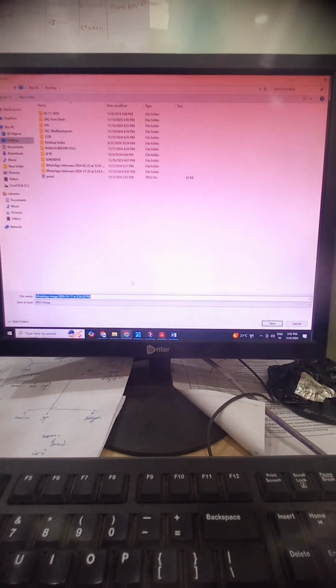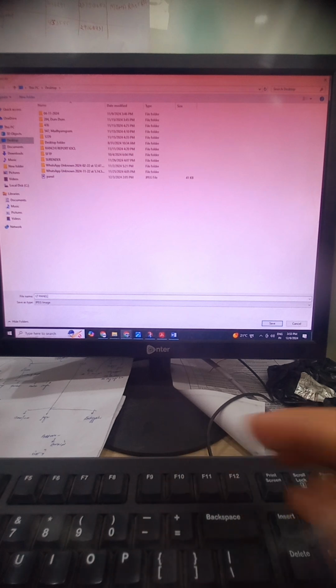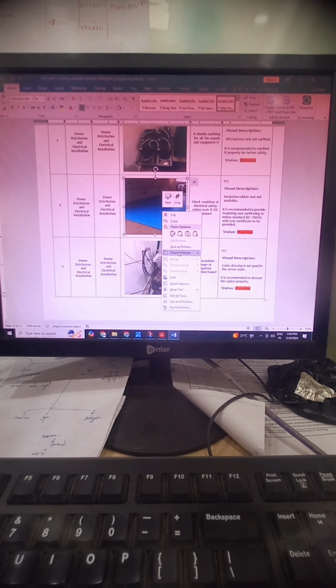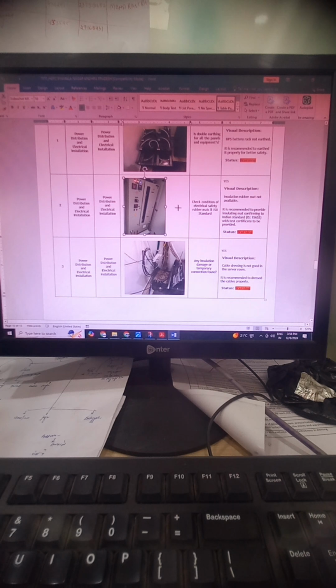This image, yeah, so we need to say this LT panel. Okay, so now we move in our report. We need to change this image to the original image which belongs to this side. Desktop LT panel. Okay, so this is the correct image.